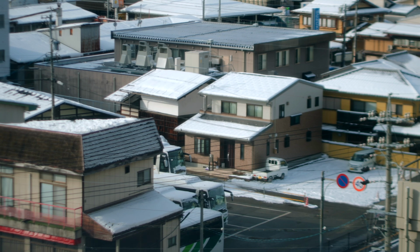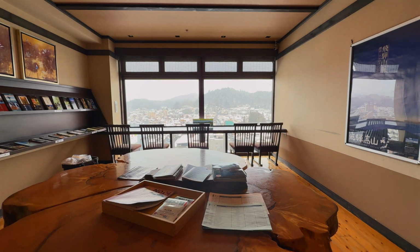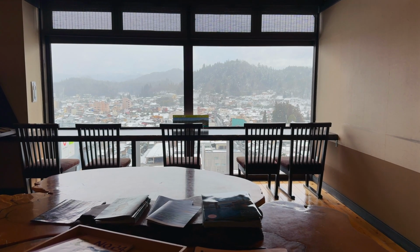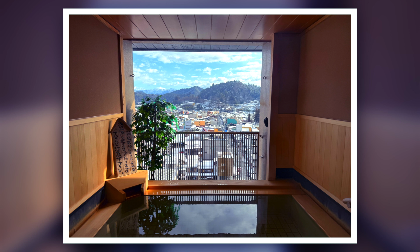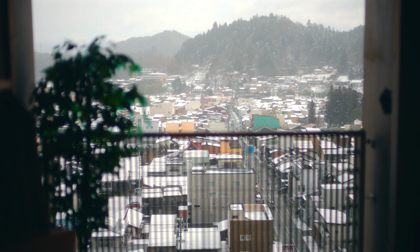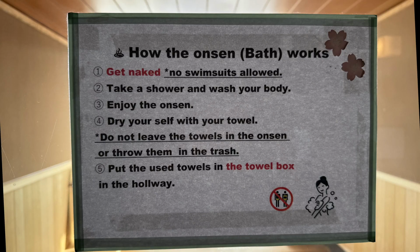We started the day with a deeply relaxing onsen bath, something we missed the night before because we were completely knocked out. And after all the exhaustion from the previous day, this was exactly what we needed. This was our first time experiencing an onsen in Japan, so we made sure to follow proper etiquette.